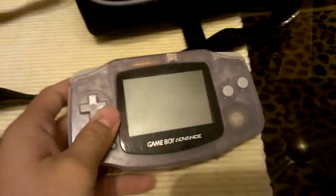Inside was a bunch of just regular Game Boy games. Pretty good ones at that, too. And it's cool to find original Game Boy games, obviously. And then also was the actual Game Boy itself.